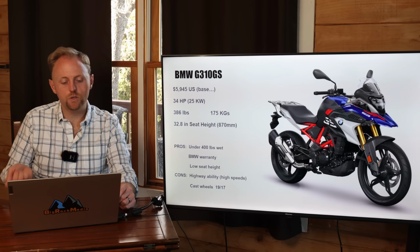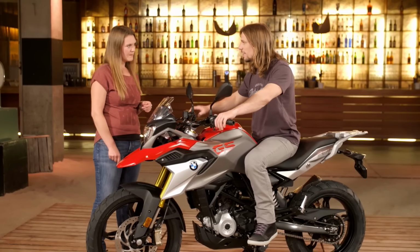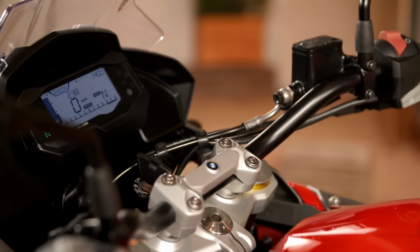So what are the pros to the G310 GS? The lightweight, we've already talked about the BMW warranty, which is really competitive, really good warranty for peace of mind. You've got the BMW financing options. Also some other things that I don't list here, but BMW fit and finish, BMW longevity, which they're really famous for. I know now there's going to be jokes about the final drive failures and things like that, but seriously though, BMWs are pretty well built in my experience. I've owned a lot of them. Also the low seat height is really good. Also, I think the styling, I think they look really cool, especially this rally one that I have a picture of here.